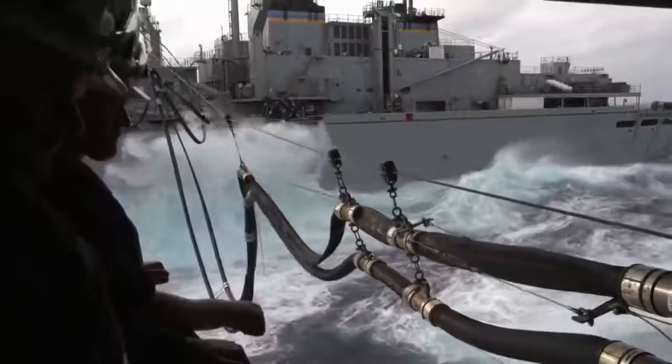But not everything will go to plan. Fire, fire, fire. Front in bridge machinery space.